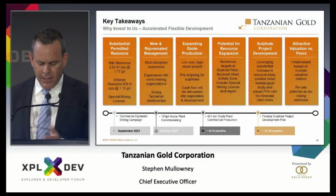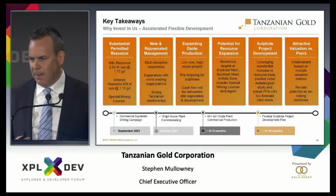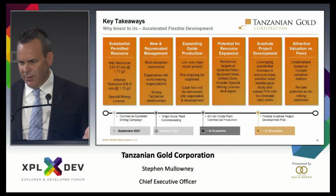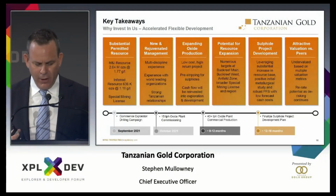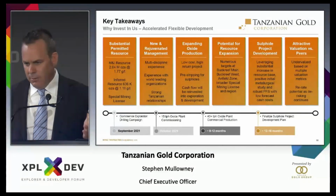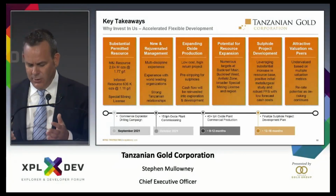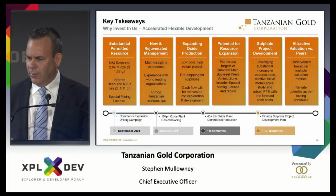And a timeline on what you'll see coming up. We're commencing our exploration drilling campaign, PQ holes, in the next 30 days. It already started. And we will also start the broader exploration program, expansion of the oxide operations over the next 2 weeks, as well as the 40-ton oxide plant, and finalization of our sulfide development plan.